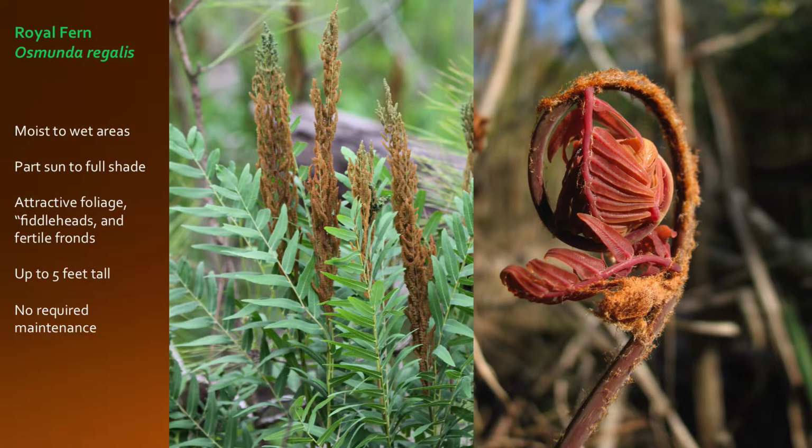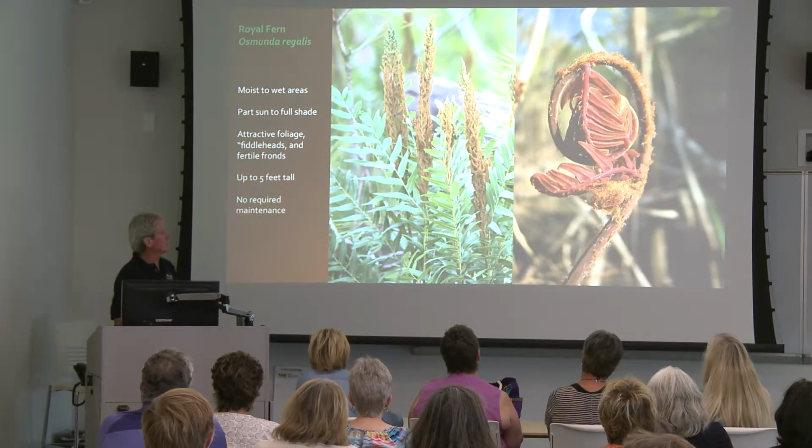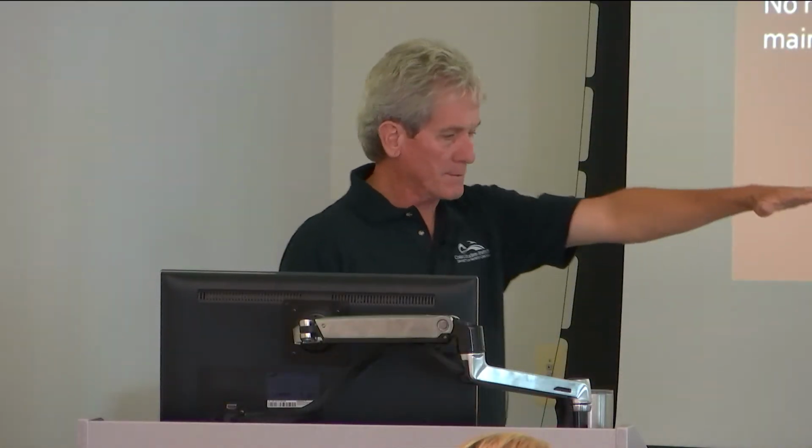Another really nice native fern around here is royal fern. They're related to the cinnamon ferns. They have interesting fiddleheads in the spring. Then the foliage almost doesn't look like a fern. They have these really pretty leaves, and then they have their own little secret, special fertile frond. These cannot quite take full sun. They're better in part sun to full shade. They do like moist to wet areas. And these things will grow up to about 5 feet tall. But no maintenance is required. And I am growing one of these out here in full sun just to see how it'll do. So, to be continued.